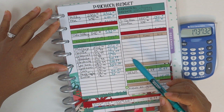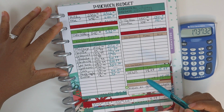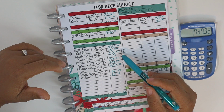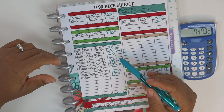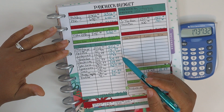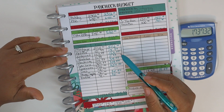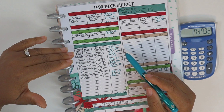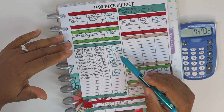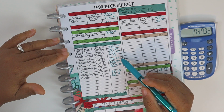I have finished plugging in the numbers in the actual column for paycheck budget number 1. Mostly everything is the same. For bills like the internet, electricity, and our car insurance, I check those once the bill comes in. Prior to completing our monthly and paycheck budgets, I generally know exactly what the bill is going to be, so those have been the same. And of course, the Netflix and the YouTube are the same.